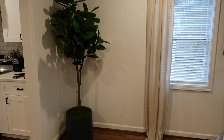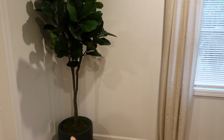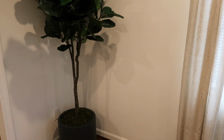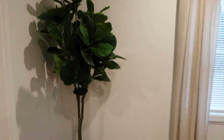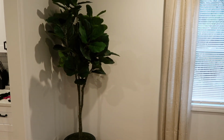At the other end of the room, we did put a little tree to add a little bit more greenery. So this is just a faux fig tree that I sourced from Amazon, and it's absolutely beautiful. I think it just adds a nice touch to the room, and we needed something in this corner, so a tree is always a nice option to put in the room.